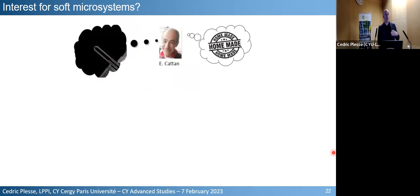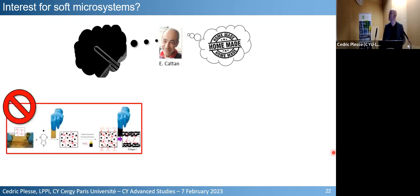But Eric Catton is not stopping here, and he asked us, okay, now I want to develop micro grippers. Can I develop micro grippers? And can I make these materials at home in his lab, in a physics lab? And it was really important for us to rethink the chemistry completely, for him to be able to make these materials and not have to do them in a chemistry lab.